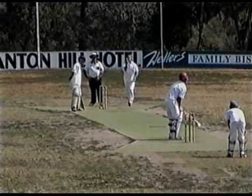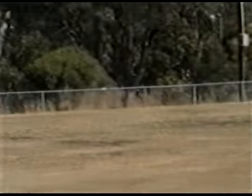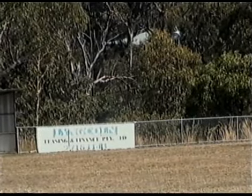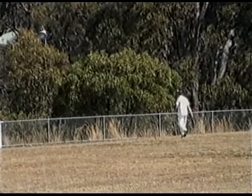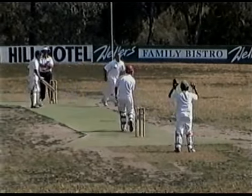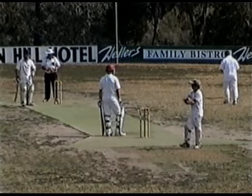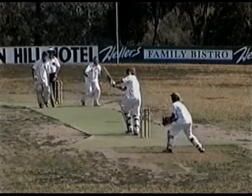Hollywood turns right arm over the wicket, short of a length, and McDougall's put that one away. He's certainly picking off the loose ones. Hollywood in. And clamp down. Well, Hollywood versus McDougall. It's full. It's flipped. And that's four.